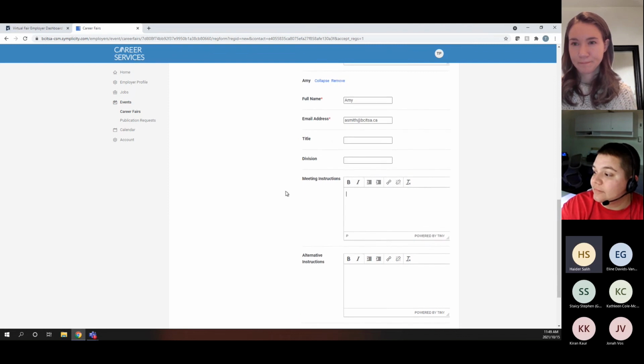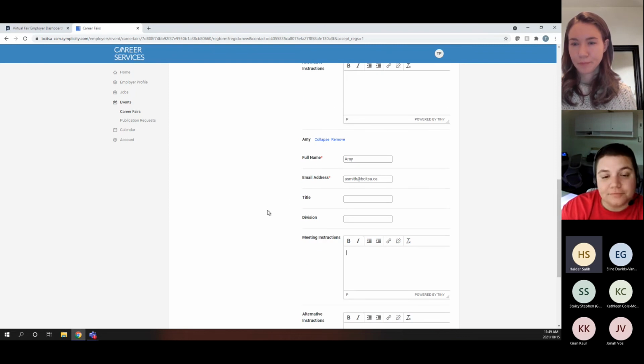Sorry, follow-up question. If these are for the one-on-one chats, how do you queue people? Typically Teams meetings are open, right? So anyone accessing that link, how do you queue people? That's a really excellent question. In the fair itself, it's not until you invite the student to chat that they get the link. Once that student gets the link to chat, they'll join the Microsoft Teams meeting. You'll have your conversation, and they'll leave the Microsoft Teams meeting.